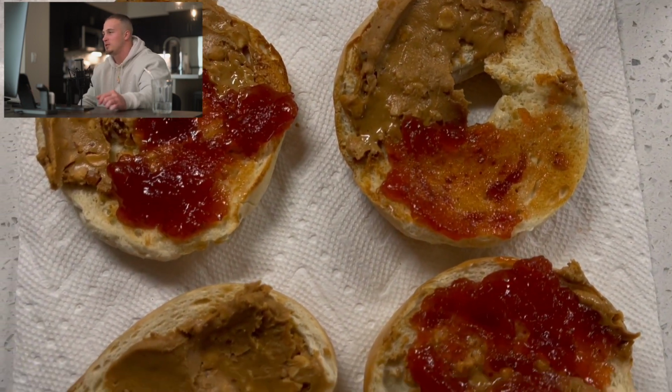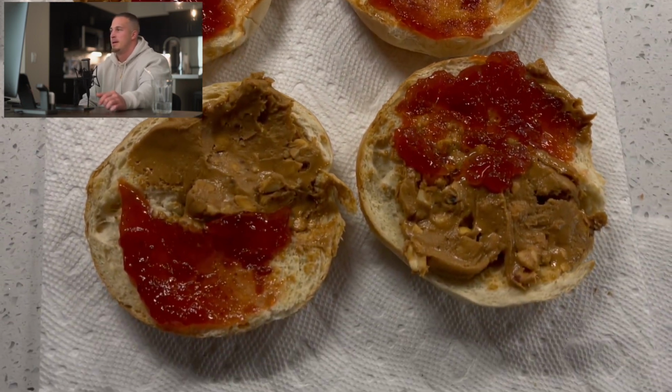So again, I'm in a surplus right now. I'm in a bit of a surplus. And I'm trying to put on a little bit of weight. You guys might not be trying to do that. So if you're dieting, I wouldn't recommend having 2 bagels with peanut butter and jelly on it. So I do 2 bagels with 4 tablespoons of peanut butter, a little bit of honey, or I'll do the jelly like I did here. And then I always top it off with 50 grams of protein right after the workout.